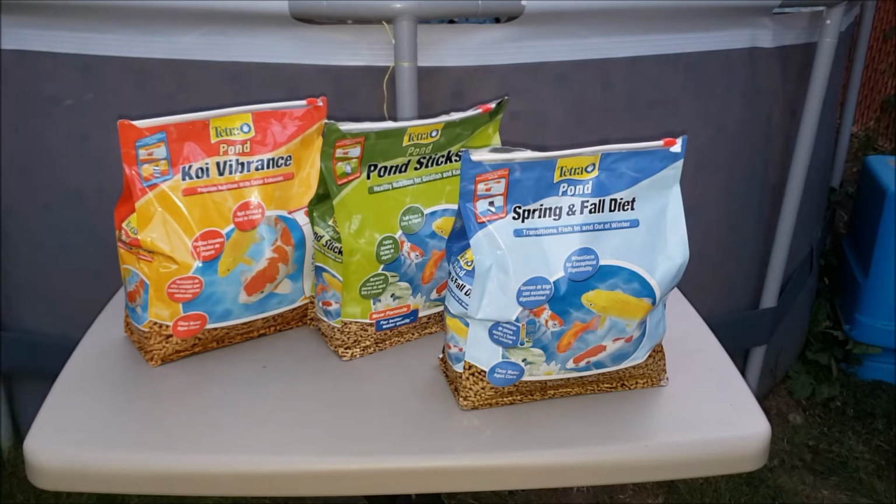Any goldfish or koi. I don't know how much bass or anything like that slow down, like if you had a big bass in there or something. I'm not sure how much they slow down, but for koi and goldfish, don't feed them.